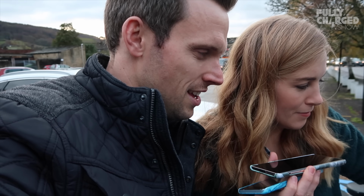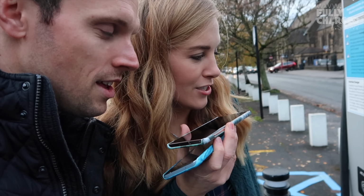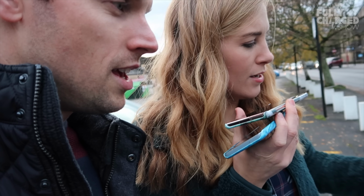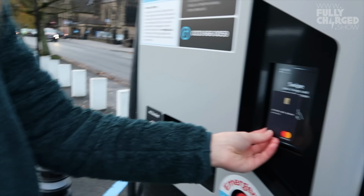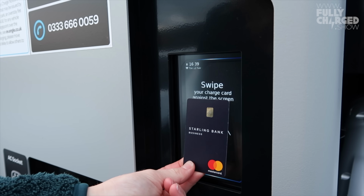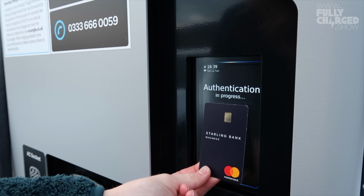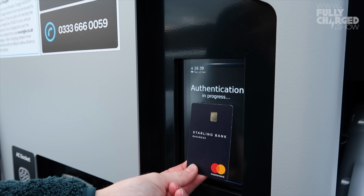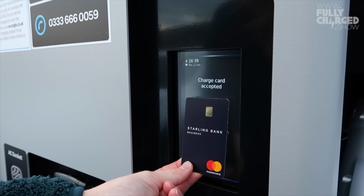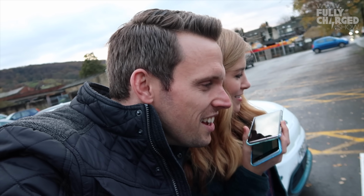Start. Combo. We're going to go for the old CCS. Hang on, she's catching up with us. Combo's the quick one. Ready for the card. Hold the card, it will authorise this time. And you're plugged in, aren't you? Not yet. No, okay, that's fine, don't worry. Authentication in progress. Charge card accepted. Hey!